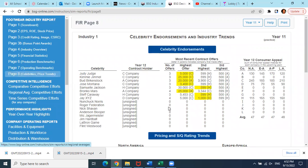Celebrities, let's see who got celebrities. So C got 1, 2, 3 celebrities, A got 2, H got 2, D got 1. Okay, only 3-4 teams are getting celebrities. So only you guys, you got it, that's good. The other teams didn't do anything, I think, yeah.